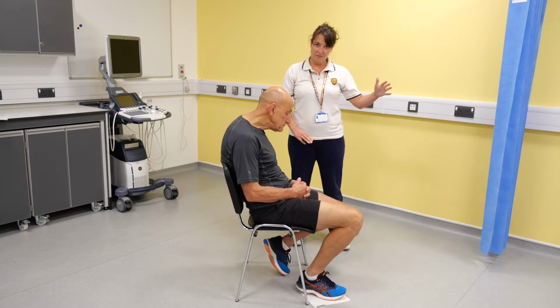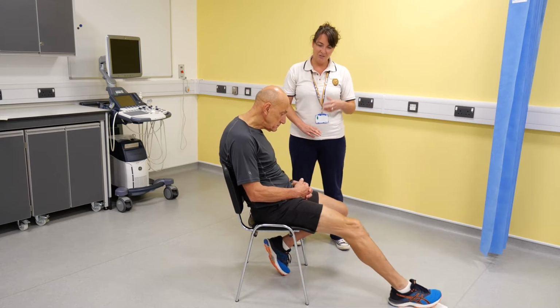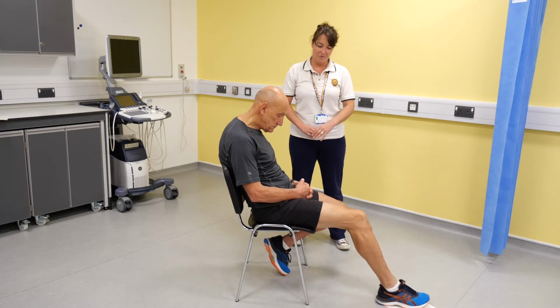You might need to repeat a few so that the knee sort of loosens up and you can increase the range.